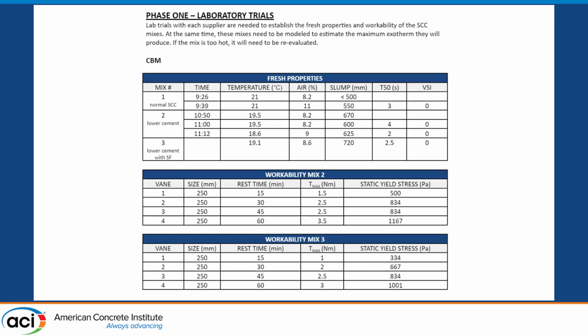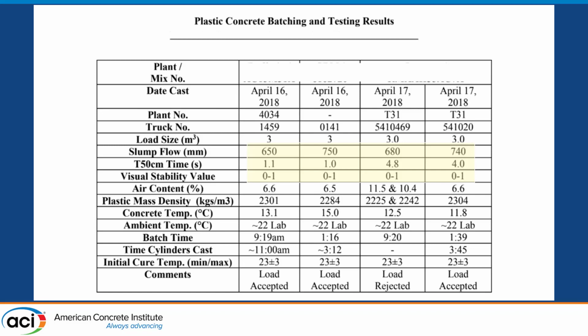We went through a bunch of phases. This was phase 1, just laboratory trials, where we tested a normal SCC as our control and then started lowering the amount of cement, trying to target a similar workability parameter like slump flow, T50, VSI. We also use shear vanes to understand the yield stress of these mixes. And then we did full batch testing as well. We had set a slump target between 650 and 750.